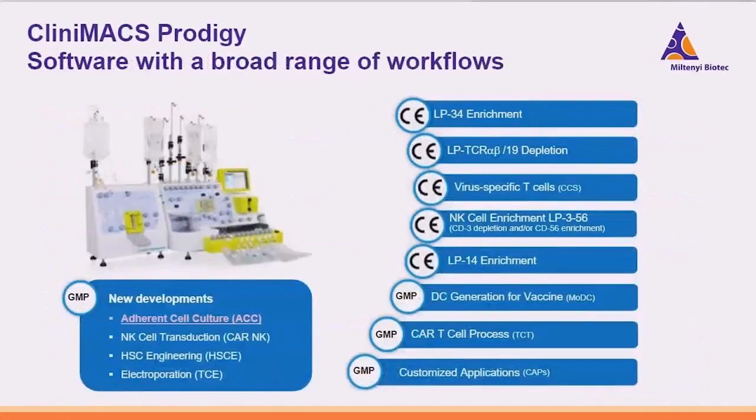Based on the CliniMACS Prodigy platform, we have developed a broad range of software applications for various cell types and workflows, for example, for the CAR T cells. For the adherent cell types, such as pluripotent stem cells and their derivatives, we have developed the adherent cell culture process.